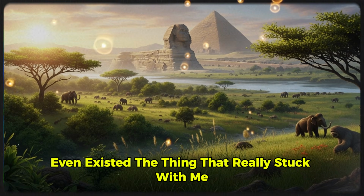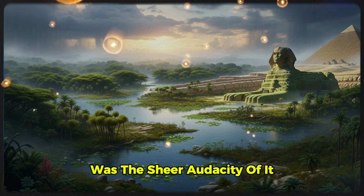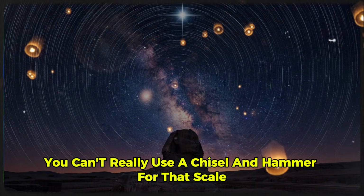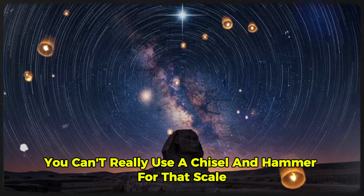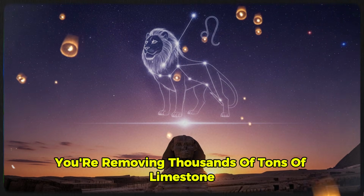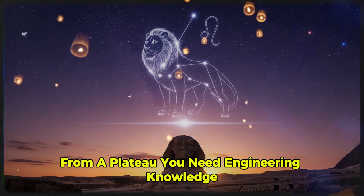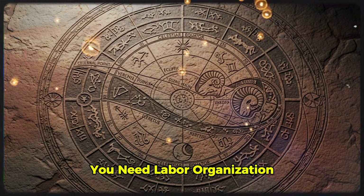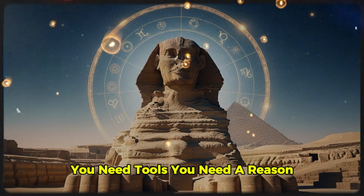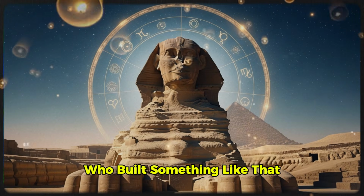The thing that really stuck with me when I first learned about this was the sheer audacity of it. Carving the Sphinx isn't like carving a statue. You can't really use a chisel and hammer for that scale. You're not chiseling away at a wall. You're removing thousands of tons of limestone from a plateau. You need engineering knowledge. You need labor organization. You need to understand the stone you're working with. You need tools. You need a reason. Who builds something like that?